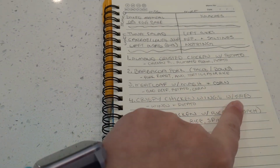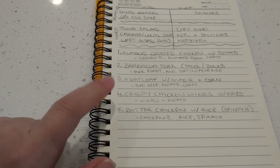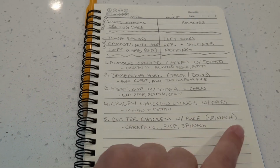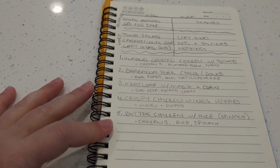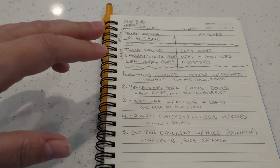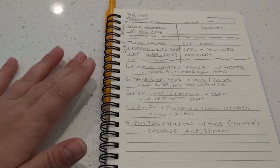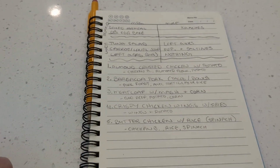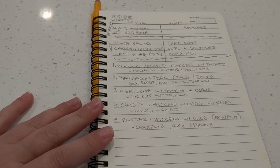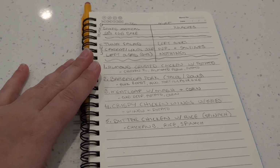Crispy chicken wings with fries. And lastly, another new recipe to me is butter chicken with rice. I'll probably mix in a little bit of frozen spinach with it for a little bit of vegetables. And the pork and the meatloaf are going to make so many leftovers that we'll definitely have enough for 7 meals out of all of this food. And that is the plan for this week.